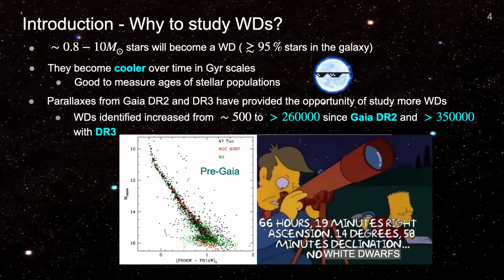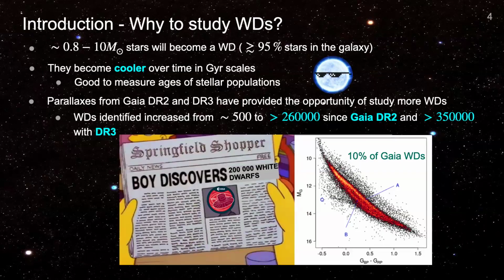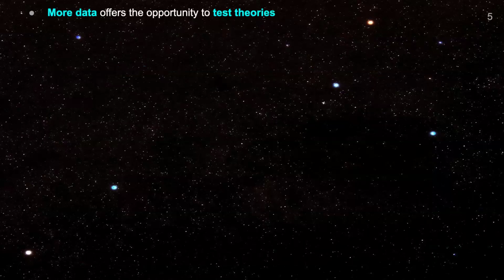Pre-Gaia, we only had a few white dwarfs, most of them from stellar clusters, because we can measure distances there, and we can identify the different stellar evolution stages from a cluster which is basically at the same distance. But after Gaia, we were able to identify many, many white dwarfs. So now people can test theories about the evolution of white dwarfs, since we have a lot of data. More data offers the opportunity to test more theories.